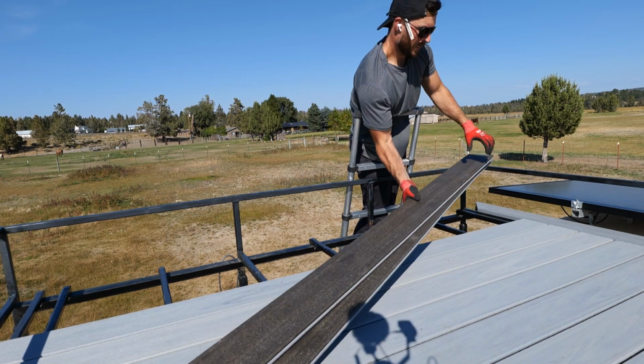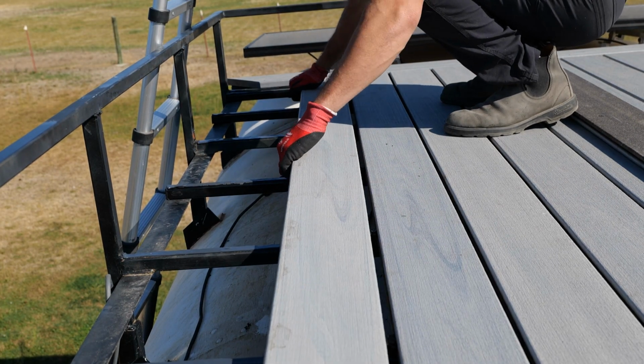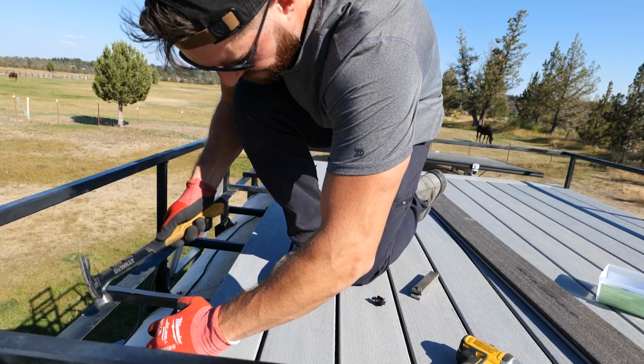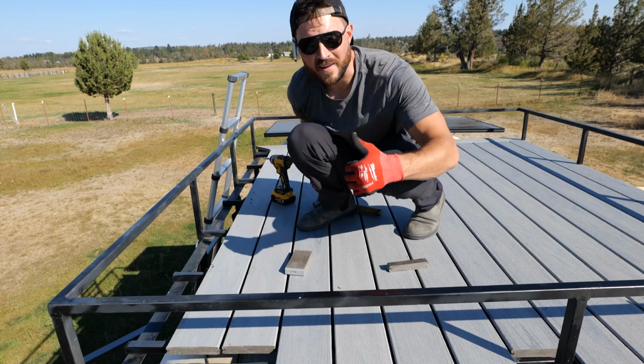Another quick tip, I've been using a scrap piece of decking along with a hammer to make sure that all of my deck boards are snug against all those hidden fasteners that are already installed. Then I'll work my way from one end all the way to the other, putting in the hidden fasteners as I work my way down. All right, there we go.